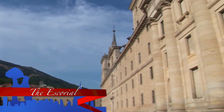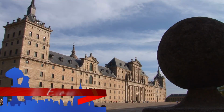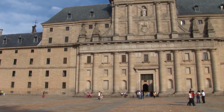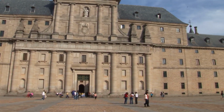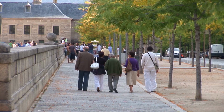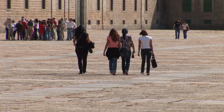El Escorial was the historical home of the King of Spain a long time ago, but currently has become the residence to an order of monks. It's situated in the northwest of the city. It's been developed into a beautiful and interesting attraction, not only in this capital city of Spain, but to the entire country.